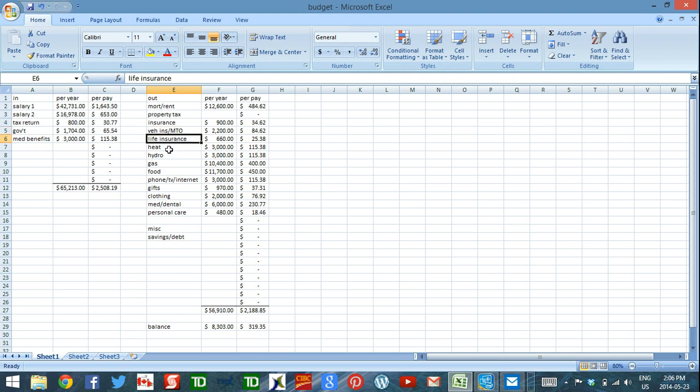The second category of expenses are things that you pay every month, but that the amount might change. So these are things that you're going to have to basically make an estimate for, but you can reasonably estimate by looking at what you've spent in the last 6 months or in the last 12 months on those things and estimating how much they're going to be.